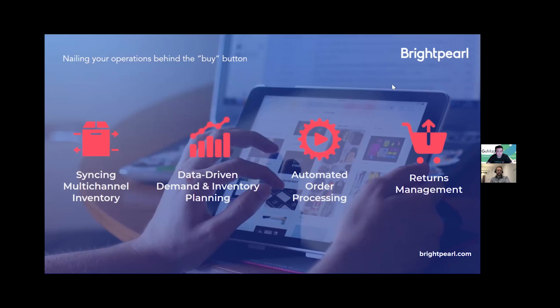And even if you can't see into the future, it helps you to ensure that you have the right stock on hand, and also optimize cash flow and spend money on the products that you know are going to sell as well. So demand and inventory planning, and an inventory management system are two of the key things here. And then you've also got automated order processing.